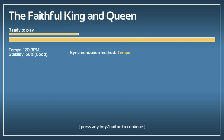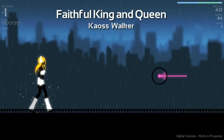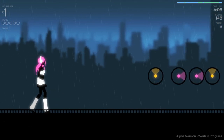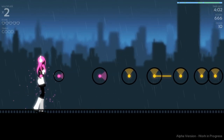Stability 68%. Oh dear. Oh dear. Down. Up. I have no idea what to expect. Oh, there's 4 minutes. Oh god, this is gonna be a bit difficult.